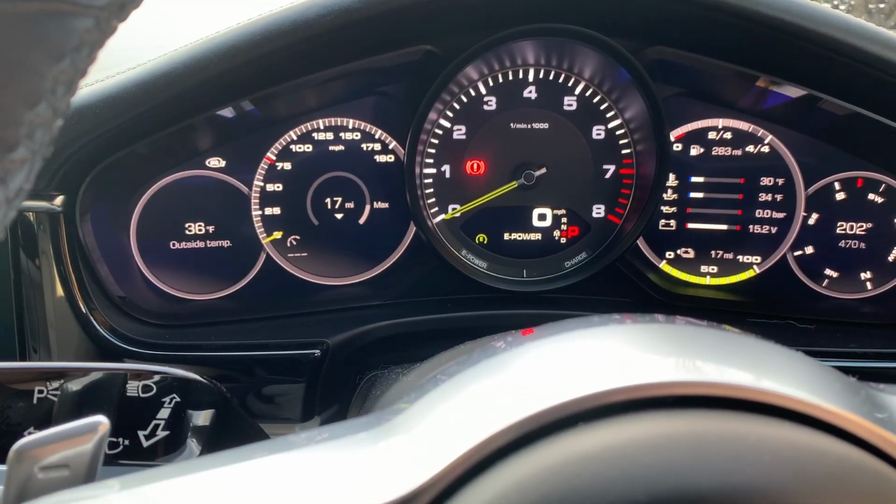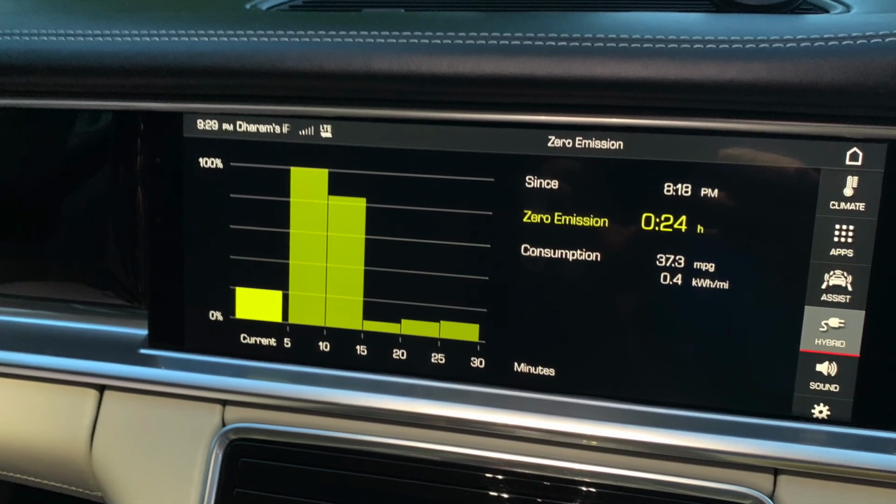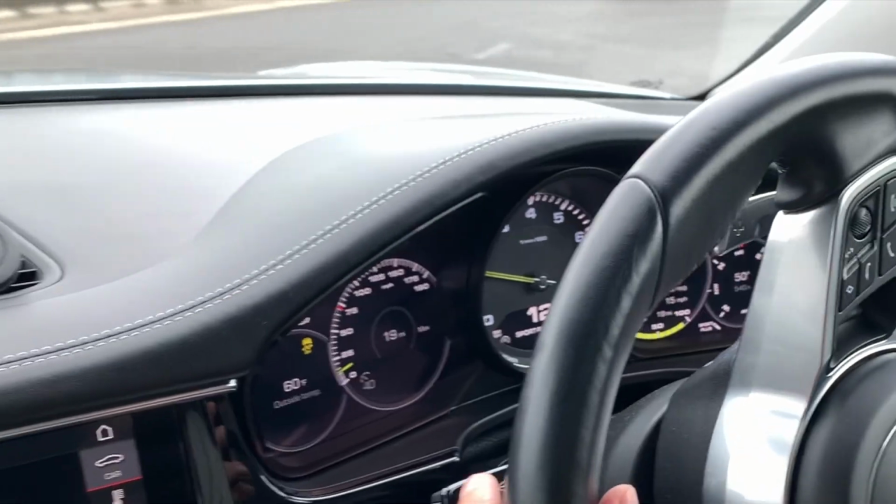20 is a lot of money. You're better off always buying the best one in the lineup. So the Turbo, if you're going to do a Porsche or an AMG and then modify that, because you're getting so much more.